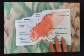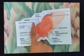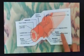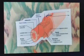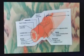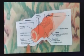So we have here the 4 layers. We have the mucosa, the submucosa, the muscularis externa, and the serosa. First one is the mucosa. It is the innermost layer of the gastrointestinal tract, and it consists of 3 layers: the epithelium, lamina propria, and the muscularis mucosae.